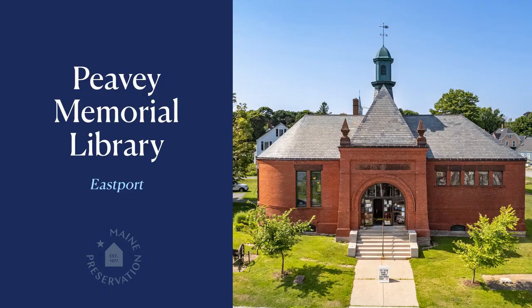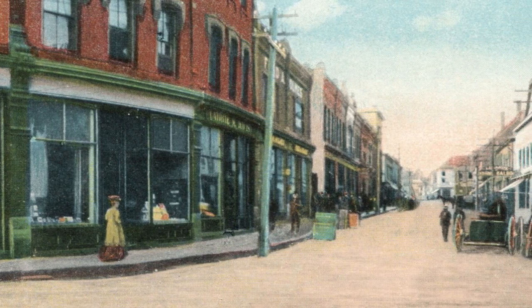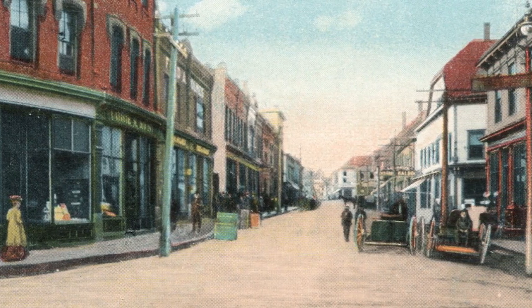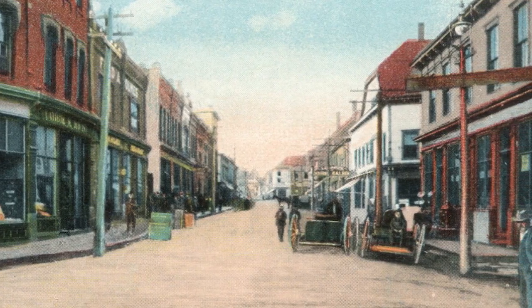The extensive restoration of Eastport's Peavey Memorial Library is a reflection of the city's values and an affirmation of its significance as a gathering space and source of knowledge and learning for residents, visitors, and researchers alike. The current library building opened its doors on October 1st, 1894, and represented the culmination of a remarkable building campaign following a devastating fire that decimated Eastport's commercial core along Water Street in 1886.